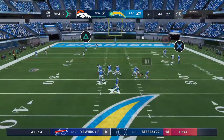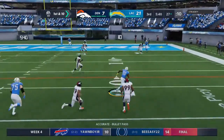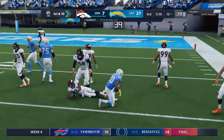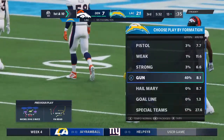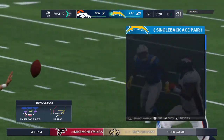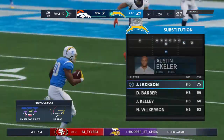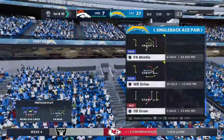Off the play fake to Eckler, it's Herbert, flushed out right. He'll get this to Eckler, and they'll work it inside the 15-yard line before it's all said and done. 15 more there, and they're on a roll. It's another first down. Looked like the defense put pretty good pressure on him, but he's able to flush out to his right to try and evade people. On the run, had to get on his horse, still accurately throws a nice pass for a first down.